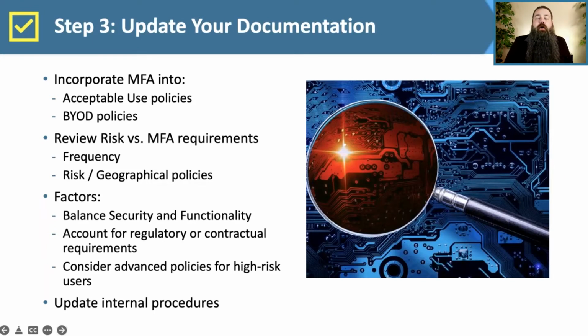We also need to review our risk versus our regular MFA requirements. So think about the frequency that you want users to have to represent a code. Is this going to be a service where every time a user logs in, they have to enter a code? Is it going to be, regardless of their login status, every 30 minutes they have to enter one, which could be for a higher security environment? Or is it a user that can go for 30 days between MFA code prompts and still be perfectly fine? Again, these are things that we want to have mapped out ahead of time.